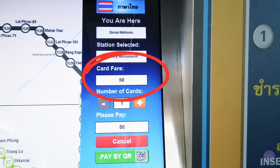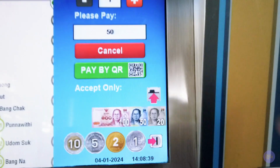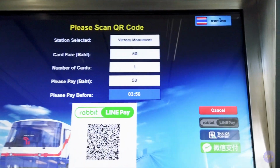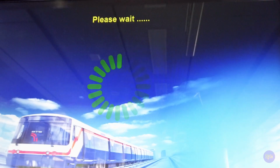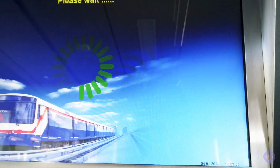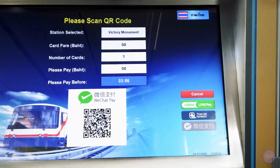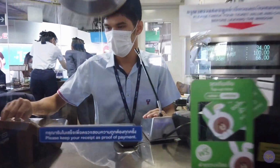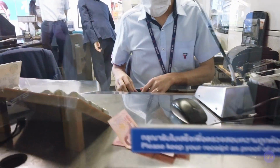the upper right corner. For payment, insert banknotes, coins, or scan the QR code to use Rapid Pay, Thai Bank's Prompt Pay, or China's WeChat payment. Since the end of 2023, all stations on the Sukhumvit line have integrated WeChat payment, making it more convenient for Chinese users. Alternatively, you can visit the ticket counter and purchase a single ticket from the staff, who are always happy to help.